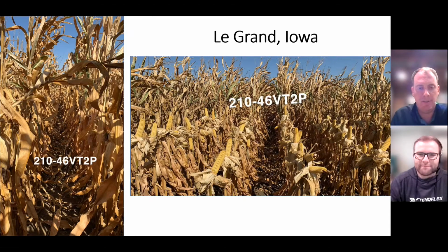214.78, you just can't say enough about its top end yield potential. I know you and our counterpart Brent were passing along some data on a call the other day, and not only its win percentage against Pioneer, which we have checks in all of our plots, but its overall plot win percentage. So not just beating the mean of a plot or beating an average, it's winning the entire plot at a rate that probably none of us have ever seen before.